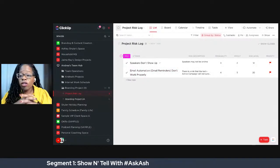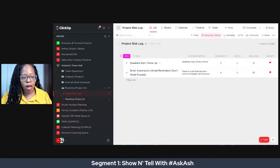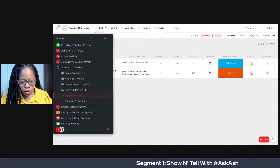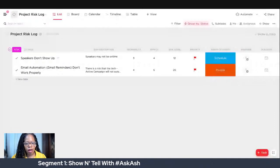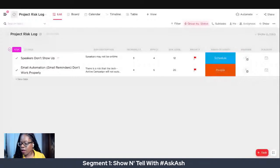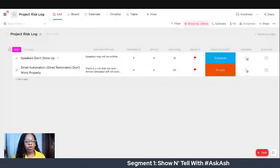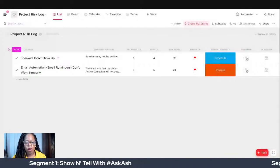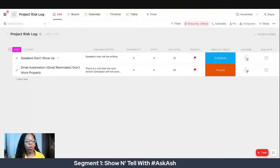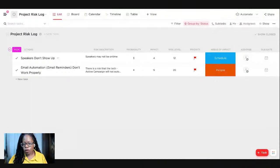So what you're seeing right here inside of ClickUp, which is a project management tool, is a project risk log. I'm going to stretch this out a bit, and lower this right here, so that you all can see it better. I've created a risk log. That is a way for you, as the lead or a team member, to mastermind and think of ways to look at what will happen on this project. What are the potential upsets? What are the things that could go wrong? What have I not thought about? That's really important for you to start to think about right now.